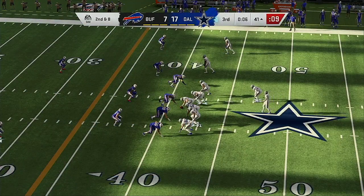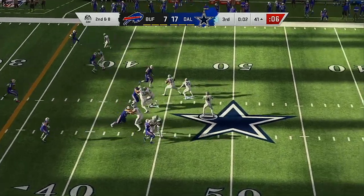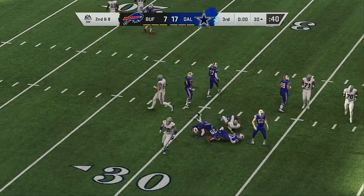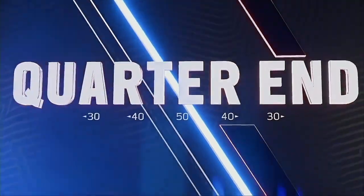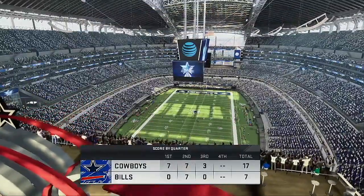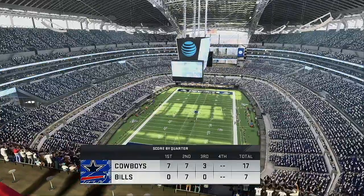The last run good for 2. Here's second and 8. Here's Prescott. That's complete to Cobb. And he'll go down, and that will do it for the third quarter of action. We have played 3 quarters. We'll return with more after this break. You're watching the NFL on EA Sports.